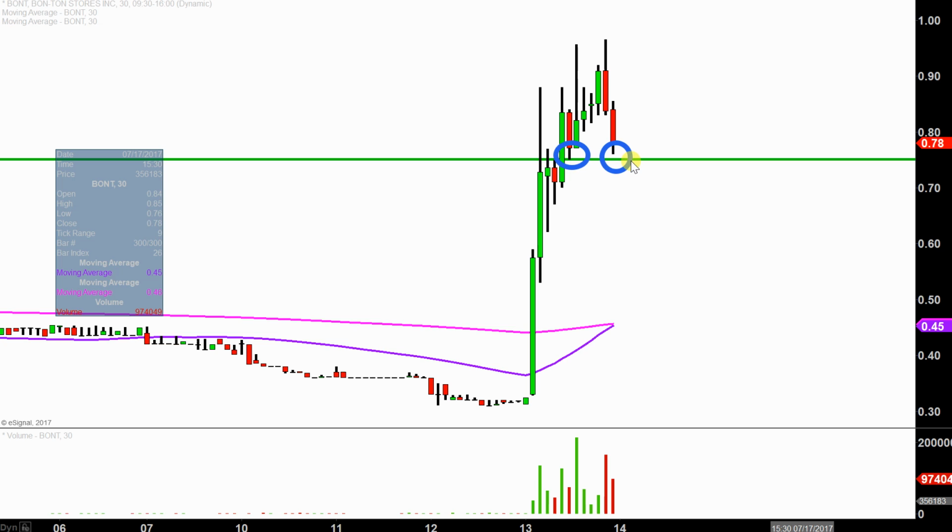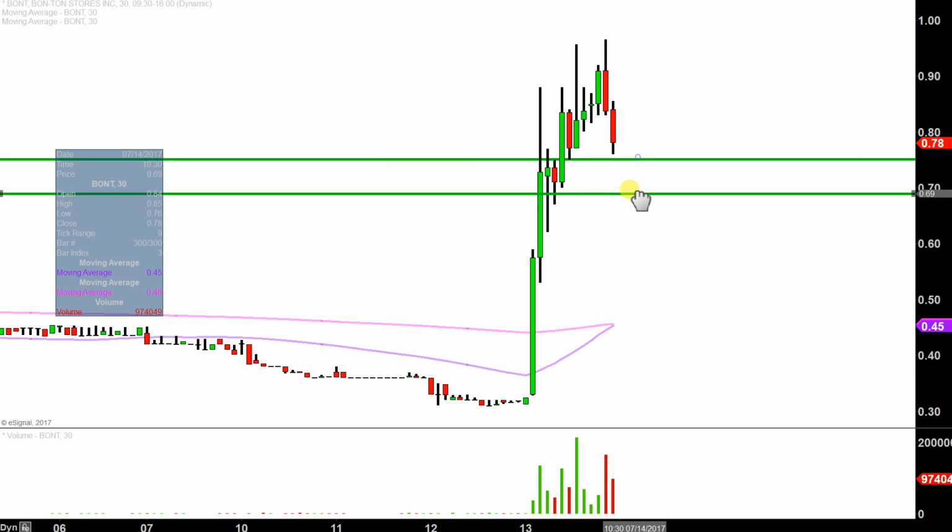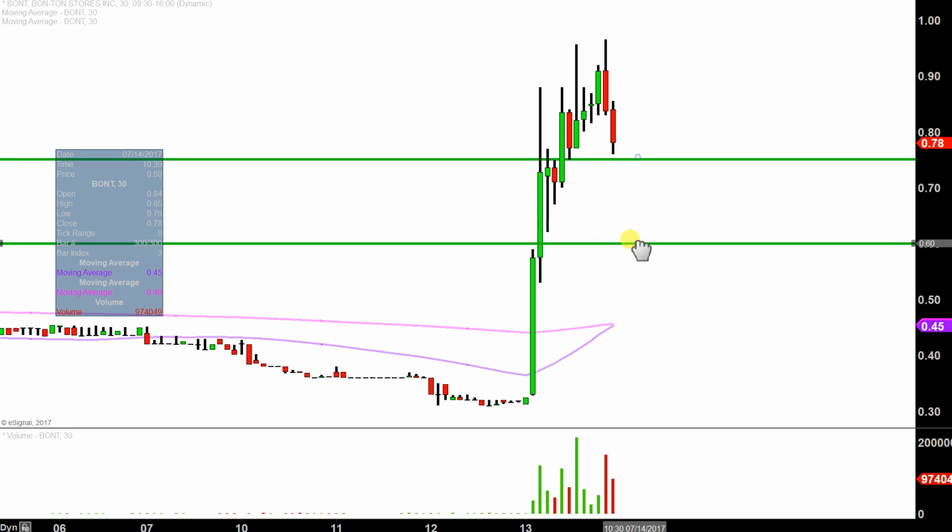Now, don't get me wrong. If the price falls below it, by no means am I saying the entire chart's ruined or anything like that. But yeah, if the price can stay up above 75 cents, that would certainly be best case scenario going forward. Next level of support after that. Let's get another line going here. So next area down there at 60 cents. So 75 cents, 60 cents, two of the near term levels of support.